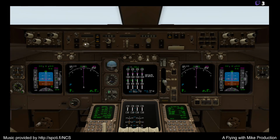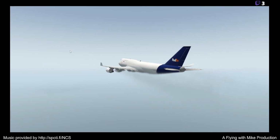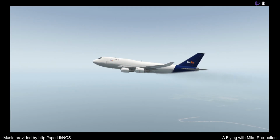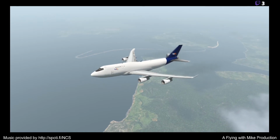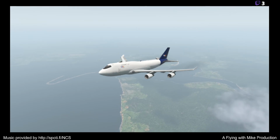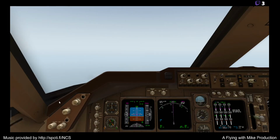Okay, we're going to go ahead and start accelerating. We're still to 24. All right. Good old Singapore. 10,000. Okay, so we should be accelerating up now. It looks like we might not be, so take her up to 300. 10 knots. One more. There we go.